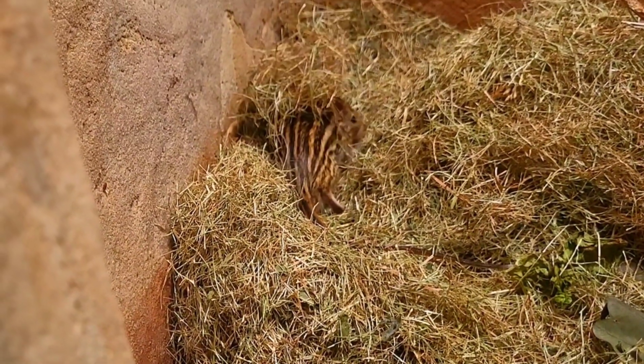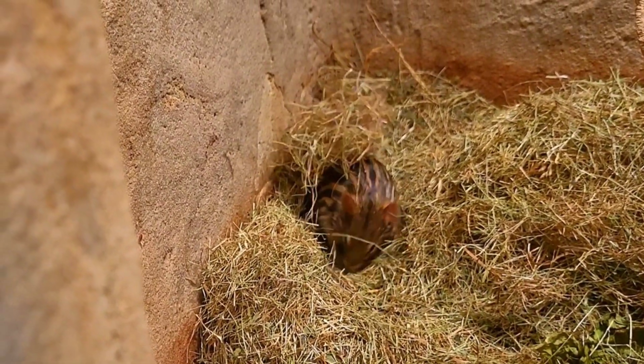The first time I ever saw these little guys was about 2 years ago in Chester Zoo, and they were under the dark light, which you'll see a little bit later. The second time I saw these beautiful little mice was in Prague Zoo, and this is where this section of the video was actually shot.